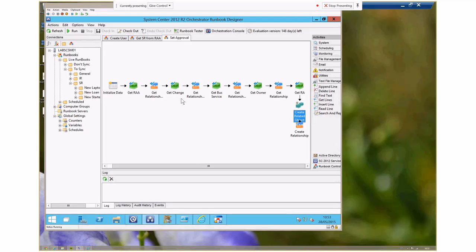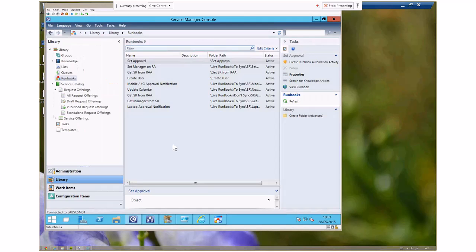I won't go into how all this is configured, just conscious of time, but if anyone's got any questions on this, or if anyone wants to have a bit more of an in-depth look at Orchestrator, then that's definitely something we can talk about and perhaps do a webcast on. But we now go back to change.